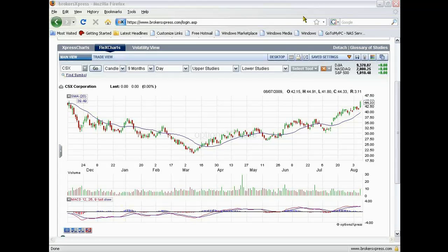Now the stock stops at about 35. That's the next support, and it consolidates there for a couple of days. Now it's either going to bounce or it's going to drop again. You don't know. So as soon as it starts to do either one, which one do you want it to do? I don't really care which one it does.